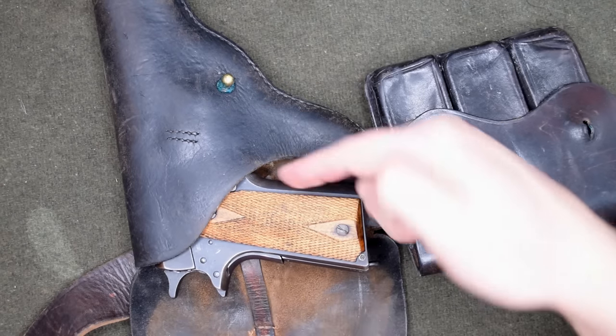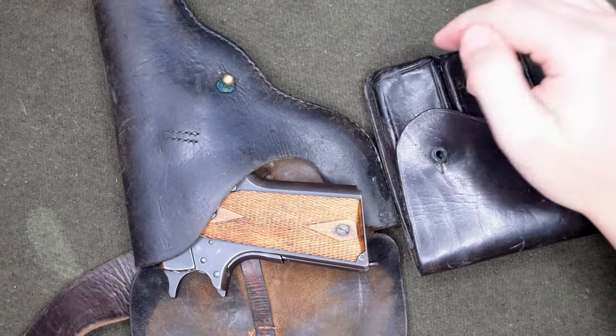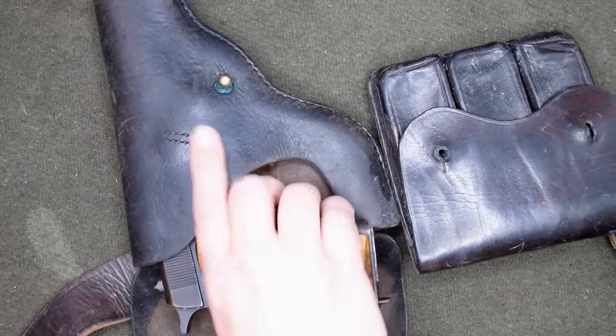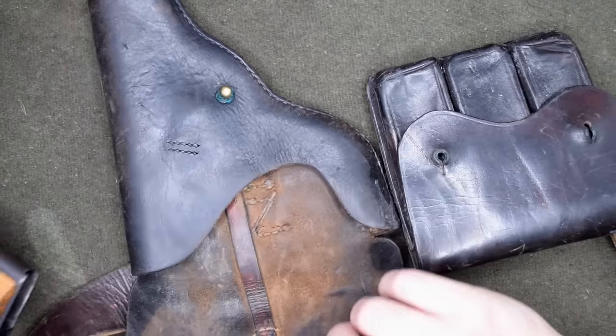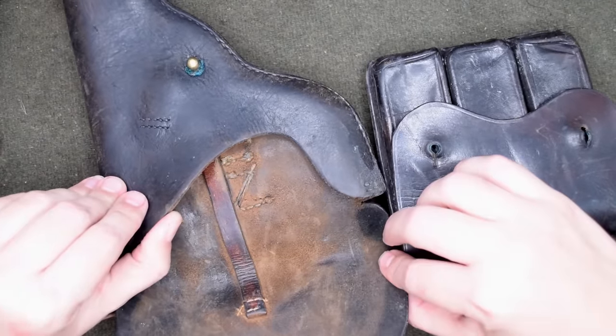This leather strap that goes down around the trigger guard pulls your pistol free of the leather enough for you to get a good purchase and a decent draw, which, by the way, you still have a protected trigger until you're out and clear. For the time, this is actually a really wonderful holster design, and I just thought it was worth mentioning.